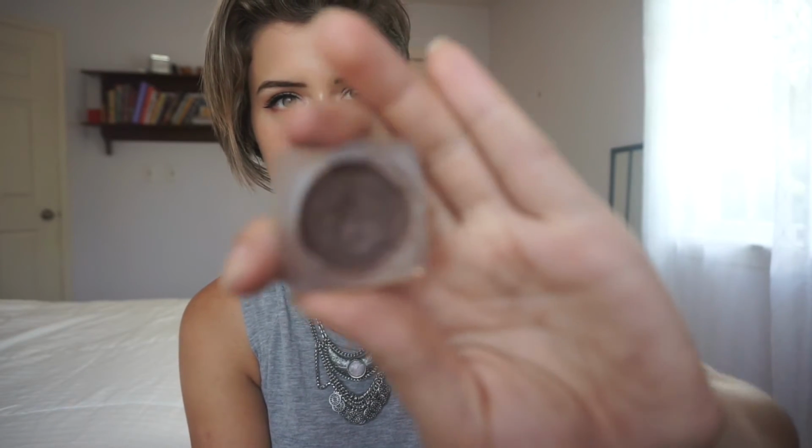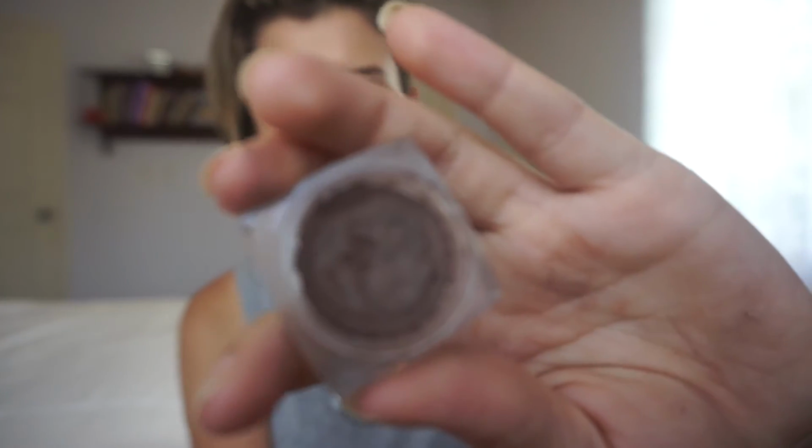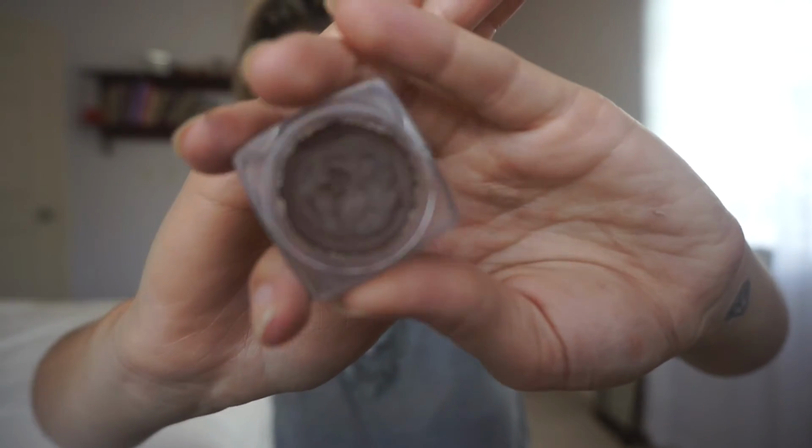It was not opaque, it was really waxy, it didn't go on easily, and then within a week or so it started to dry up. And I don't know if you can see this, but it is super cracked and dry and gross. So yeah, I didn't get much use out of this. I'm gonna throw this out after this video, honestly, because this was a swing and miss by NYX.